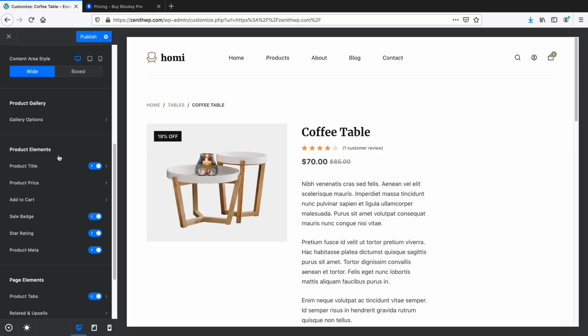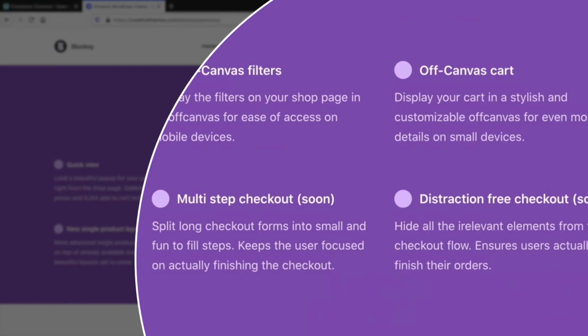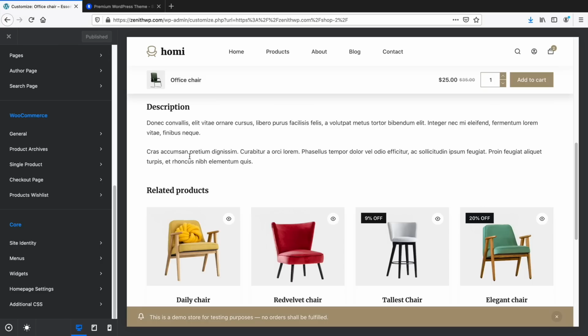Now, the Pro version of Blocksy unlocks a variety of e-commerce features, and there are also more coming soon, such as their multi-step checkout and the distraction-free checkout, which will be available very soon. The Pro version offers a quick view feature, which allows you to view a product without loading a new page. You'll also get the option to add a sticky add to cart, where users can add products to their shopping carts with a sticky view.